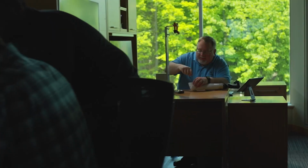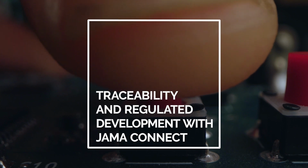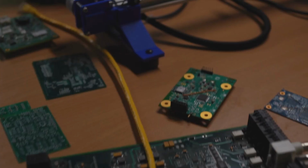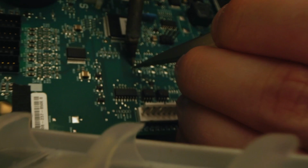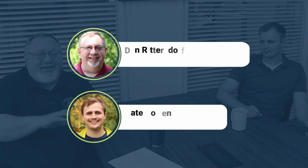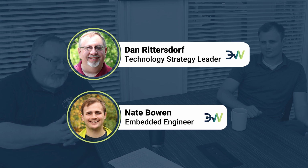Teams that rely on manual documentation methods for traceability and requirements-based development should be pleased to know there's an easier way. In this interview with DornerWorks Technology Strategy Leader for Medical Devices Dan Rittersdorf and embedded engineer Nate Bowen, we will discuss the value of a reliable requirements management tool like Jama Connect to ensure quality and consistency at every step of the development process, and the importance of working with a trusted engineering partner who knows how to use these tools to help your team succeed.